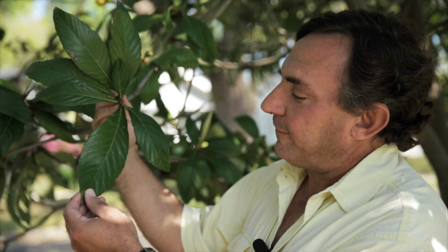Loquats are native of Asia. They're also called Japanese plum, but they're in the rose family like plums, pears, and apples, and a lot of other popular fruit. And as you can see from these specimens, they can get quite tall, 20 or 30 feet even, or you can keep them pruned down to a moderate height. Loquats have large leathery leaves that look almost old-timey or heirloom-like, and they're evergreen, so you'll have attractive foliage year-round.